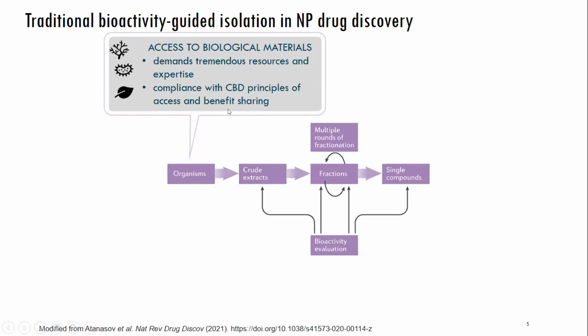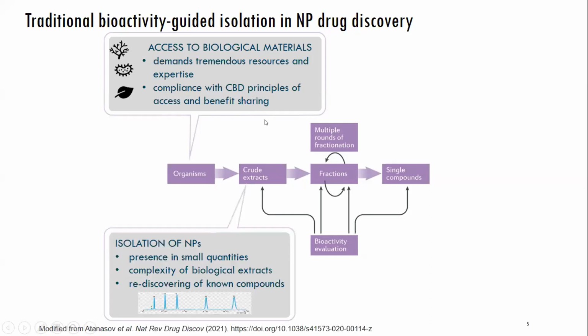And nowadays, it is widely regarded that to collect biological material for natural product bioprospecting, you need to comply with the CBD principle of access and benefit sharing. Another major limitation is the isolation of natural products, because most of the time natural products are present only in small quantities in the organism that produces them. And when we make a crude extract of the organism, usually the chemical constituents are too complex to be easily isolated.